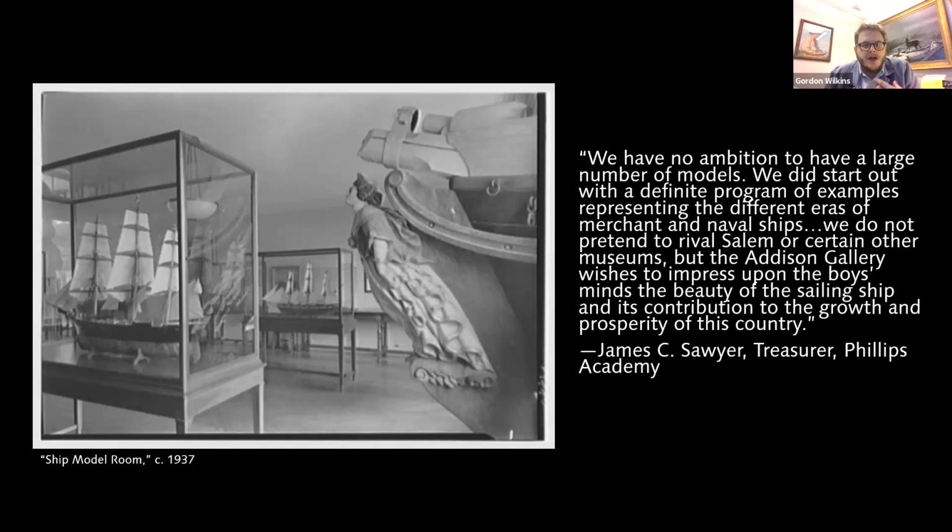These were chosen very deliberately based on a desire to have this kind of cross-section of ships that could tell this larger story. The image on the screen right now is the ship model room, which is Gallery 109. It's the first gallery that you see when you come into the museum, into the rotunda, and you look straight back. We still refer to it as the model ship gallery, which I think confuses particularly new employees because there haven't been model ships there for decades. But it was once dedicated exclusively to the display of our model ship collection.